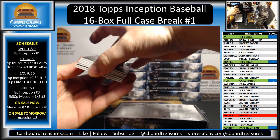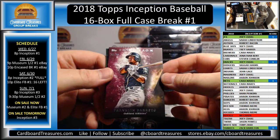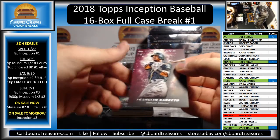I'd like to see a booklet tonight. First up, 16 of 99, Franklin Barreto, Magenta. That is going to the A's. That's going to give Joey the lead.